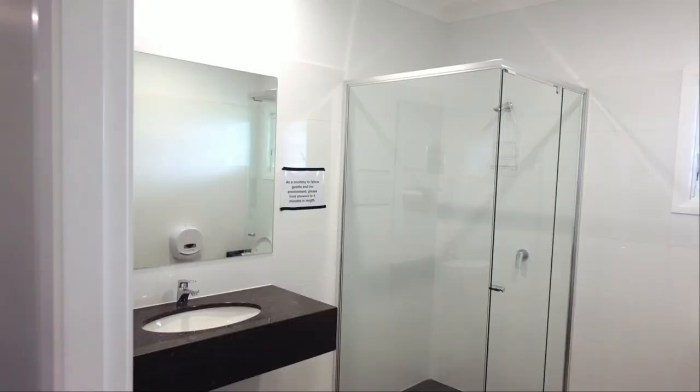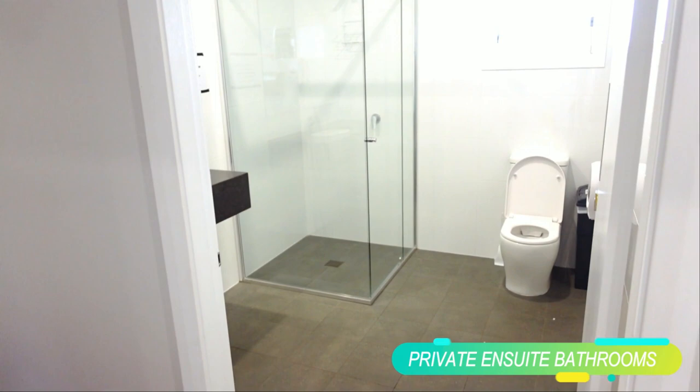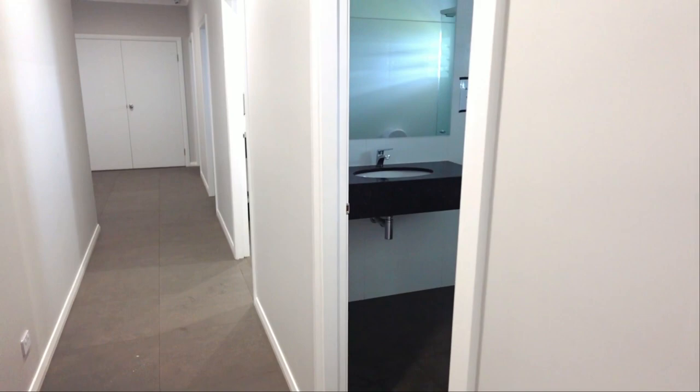Barbecue area here, and then behind us is the amenities block. No longer do you have little shower stalls or anything like that, you've got full ensuite bathrooms. It makes it so hassle-free when you've got kids. You can just go in, get all showered, come back out.